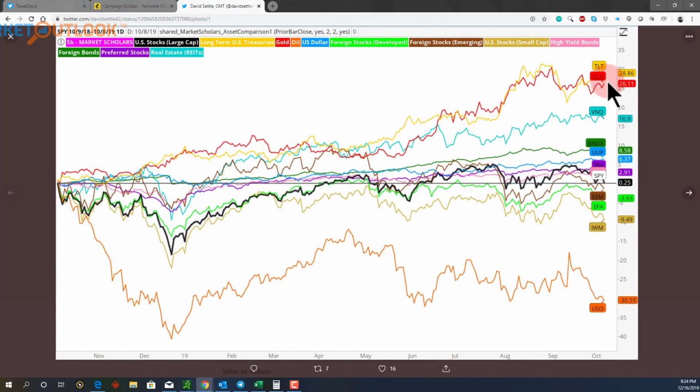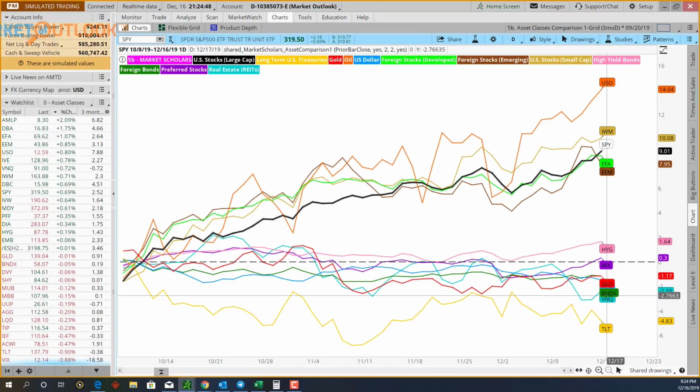We are going through the unwind of a safety trade that was built up to such extremes because the market was expecting a recession. This trade spat with China was expected to produce a recession that never came about. It would have been one of the most widely expected recessions in history, considering what the market was pricing in. And we never got that, and now we're unwinding. And again, this is all the unwinding so far that we got.